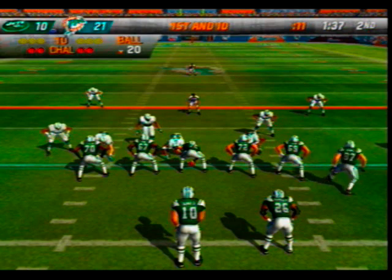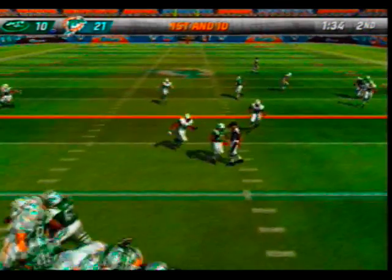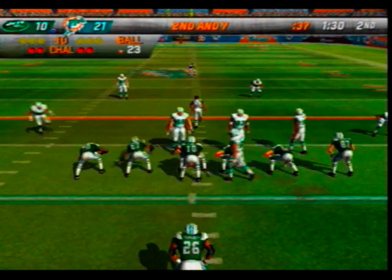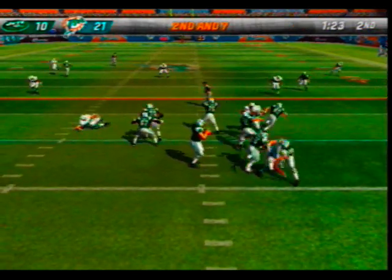Manning from the shotgun. Daniels in motion. Throws it, and it's caught. Number 57 comes up to make the play at the 23. You know what this does? It keeps one defense on the field, and it doesn't let them get the right personnel in there sometimes.